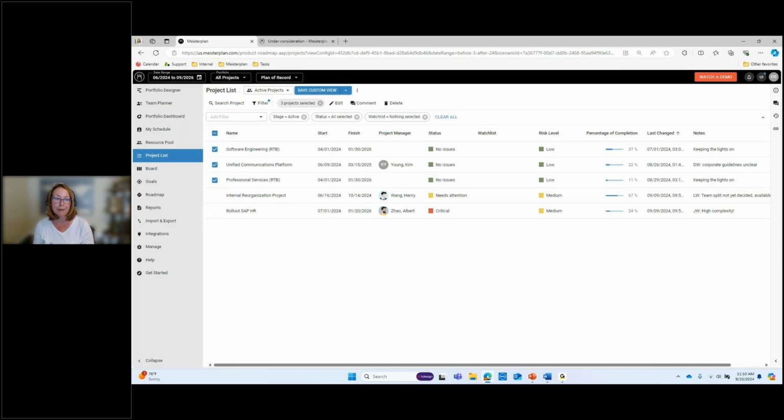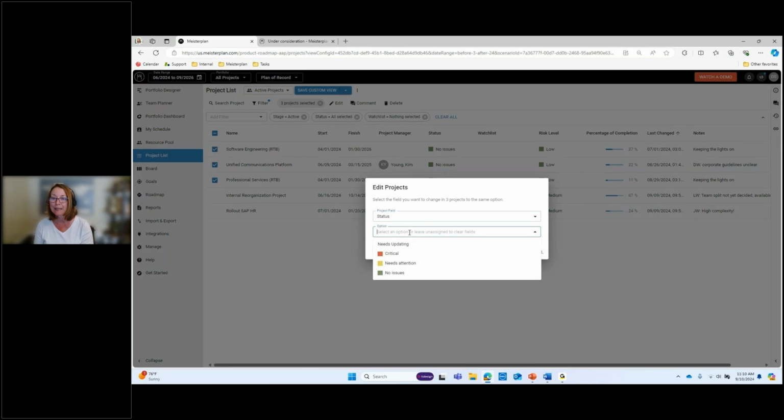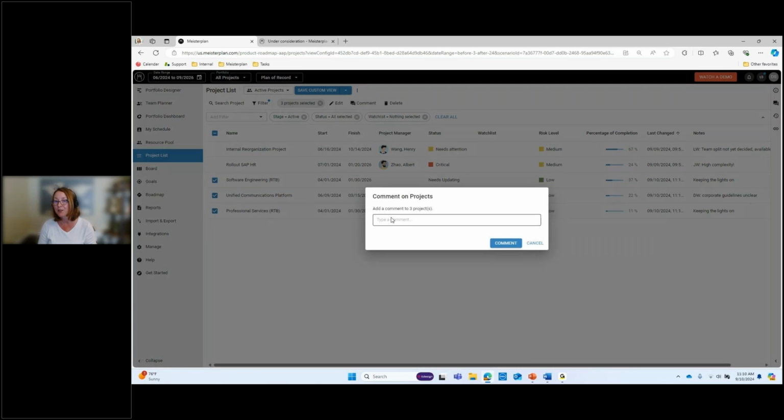There's also a tip I can give you. We have a quick little tip here that in our status of red, amber, green, no issues, critical issues, we have an answer called needs updating. So when I select these projects, needs updating, and I edit that, notice how those statuses change, and then I can still select and comment to those. Please update your projects by whatever date.